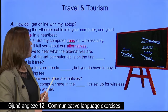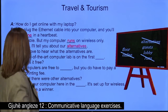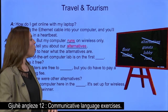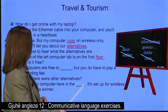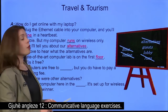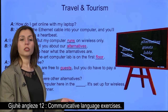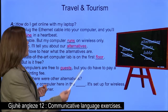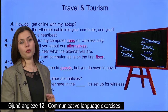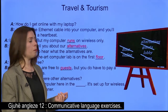Yes, I'd love to hear what are the alternatives. What the alternatives are. Our state-of-the-art computer lab is on the first, what? On the first floor. Great, but is it free? Sir, the computers are free to whom? To guests, of course, because he is a guest in that hotel. But you do have to pay a nominal printing fee. So it is free, but if you would like to print something, then you have to pay.